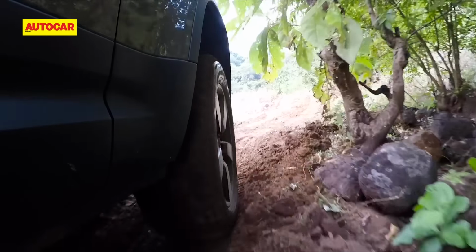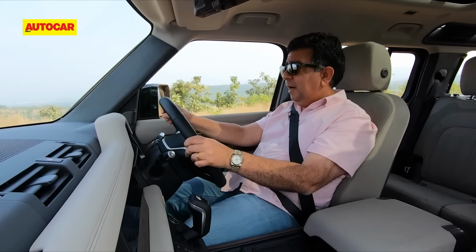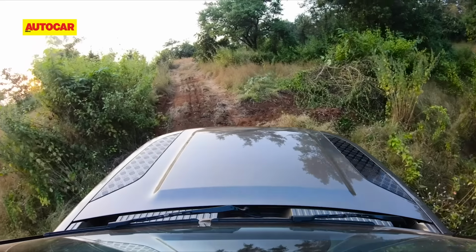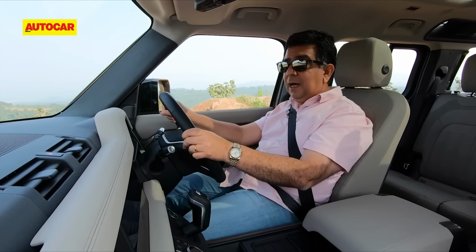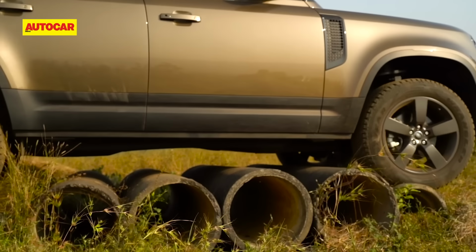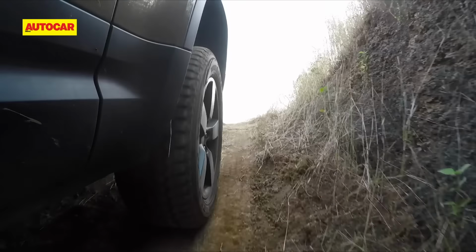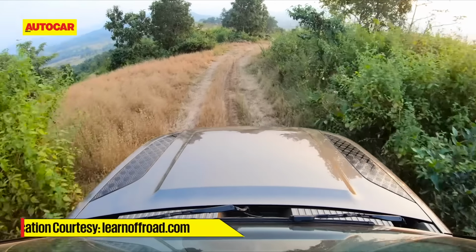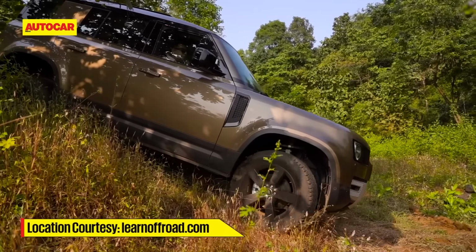Now, no true test of the Defender can be without us taking it off-road. And by off-road, I mean properly off-road. Yes, we've saved the best bit for the last. We are at the learnoffroad.com's grounds on this hill for the Landy to have some fun.